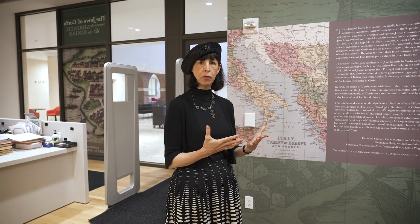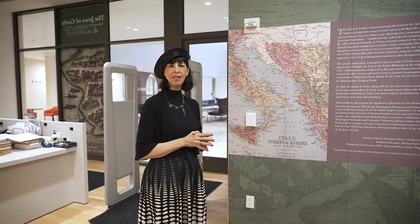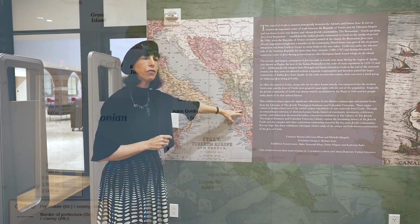People don't know where Corfu is. They don't know how important the Jewish communities were there. And so we put together this exhibition. Corfu is an Ionian island between the Adriatic and the Ionian Seas. It's off the coast of Greece.